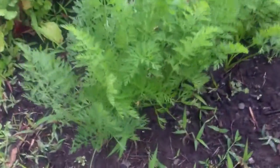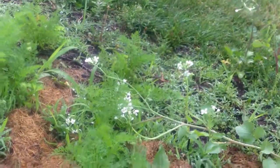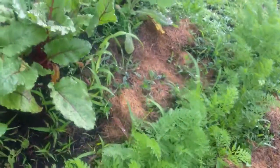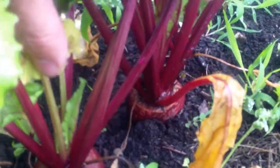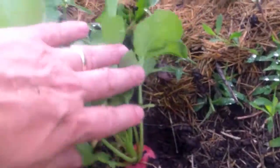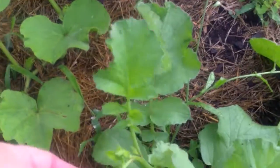Here's some of the carrots you can see here. Getting a little bit bigger over here. That's where the animals have been munching on it. This side, they've left alone. Here's a nice looking beet, a couple beets right here. Harvest those soon before they get too woody. More radishes I just threw in. And this guy looks like he's getting ready to bolt already.